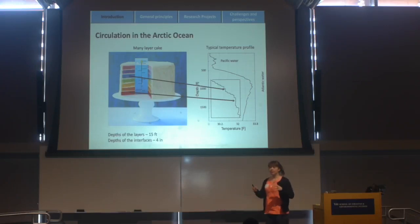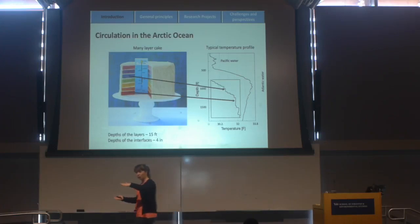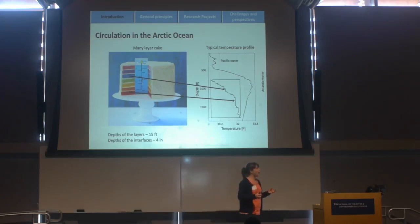A depth of an individual layer is about 15 feet, and depth of the interface that links these layers, this wide zone, is about 4 inches. It is remarkable how stable these structures are. An individual layer can be tracked for over 100 kilometers or miles across the Arctic Ocean.